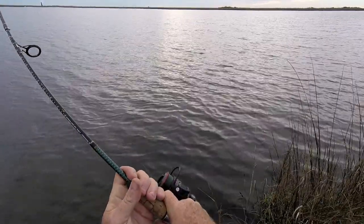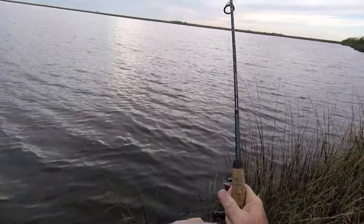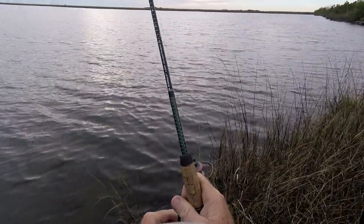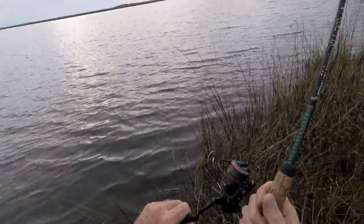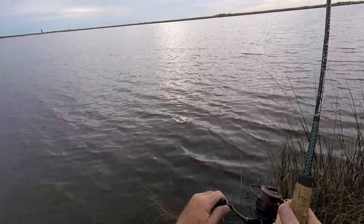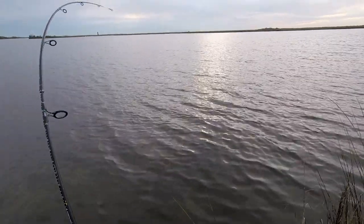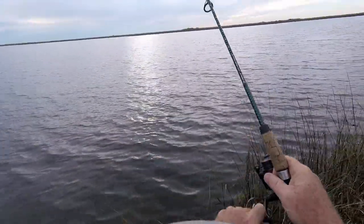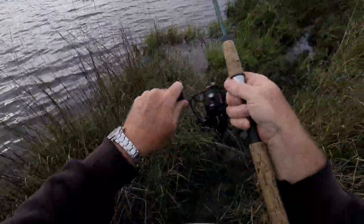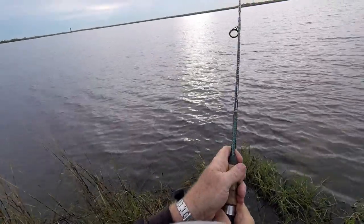Drag. I hate to, but I want to tire him out before he tires me out. Now it's time to get serious with him before he makes another run, which he's getting ready to. Coming right at me. Don't get in them rocks. Dang it. There's a lot of rocks. Oh Lord, I see him.